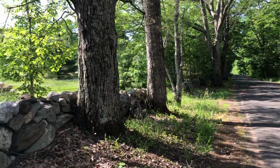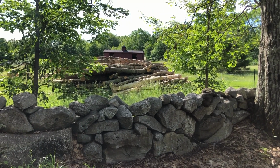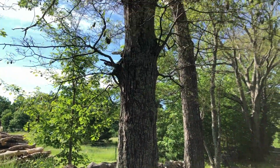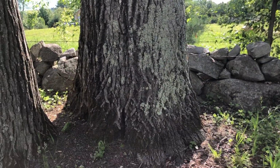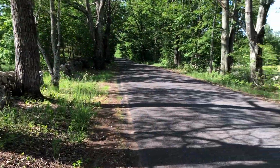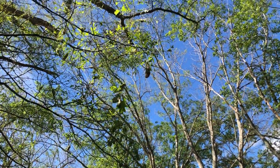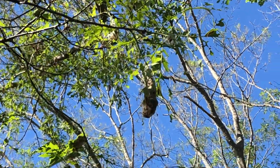You can see just how big these trees are. Those logs there, the pile of wood that we've got, that's normal. I would say those are normal tree logs, good sized tree logs. And look how big these oak trees are. They're massive. I mean, look at that. It's amazing the damage they can do. You see all the clumps of them eating these leaves here. There's a bunch of caterpillars getting all the rest of these low leaves.